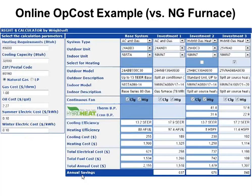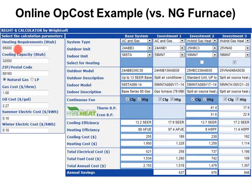I'll show you 3 different examples real quick of natural gas, propane, and then electric. So just to give you those examples here, this particular one is similar to the drawings I showed you earlier with the charts. This says 65,000 BTU heating load, 30,000 BTU cooling load. The zip code is where I'm sitting here at my desk in Melrose Park. Gas cost. I should have updated the gas cost. This is from about a year and a half ago. Right now, if you were doing this today, I would use 80 cents a therm.